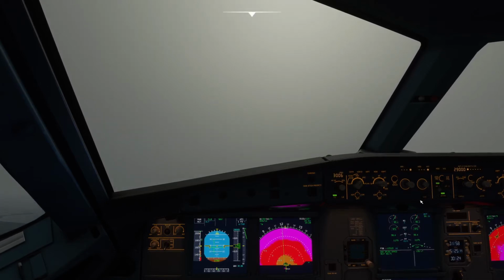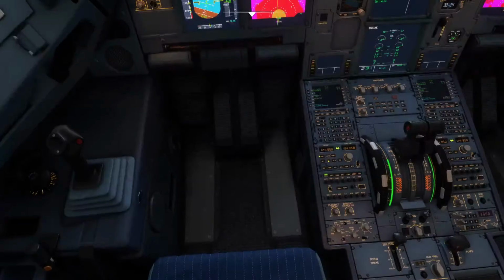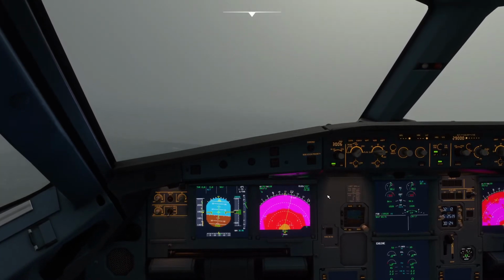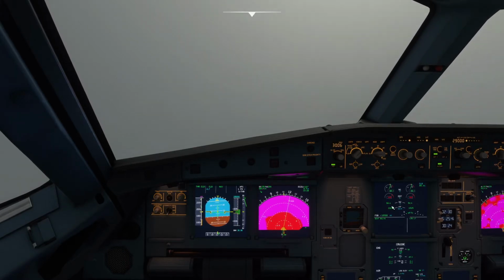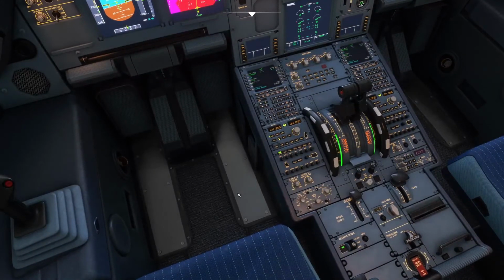Autopilot on, thrust levers to climb. Spoilers disarmed. Coming up on my flat. I don't know why my EGT is showing so in the red. I put the igniters back on just to maintain ignition.